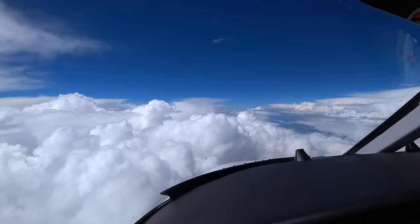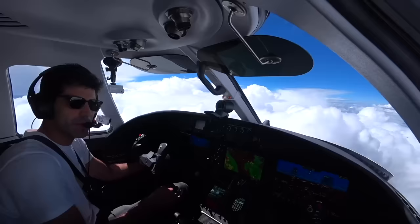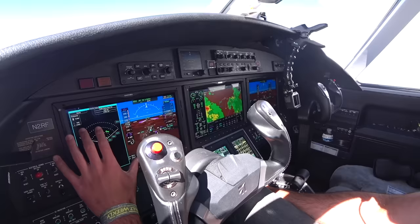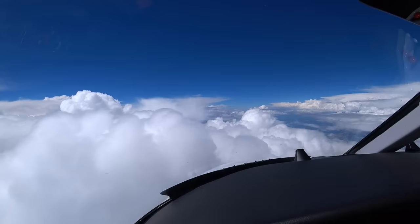All right, weather radar looks much better now. You can see the lightning coming up on the NEXRAD, and that's why we avoided that big cell. We have the weather radar, the GWX 8000, the new Garmin weather radar, and then we got the NEXRAD, which is data linked in. So it's really good to have both to compare, especially in summertime, a lot of buildups.